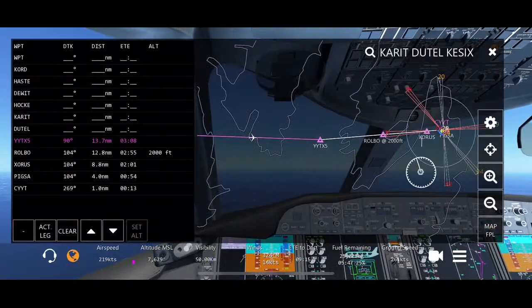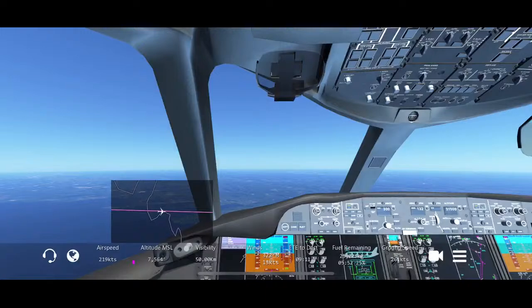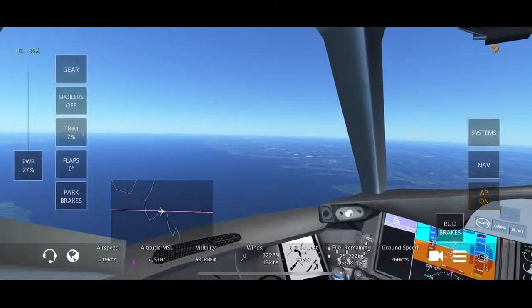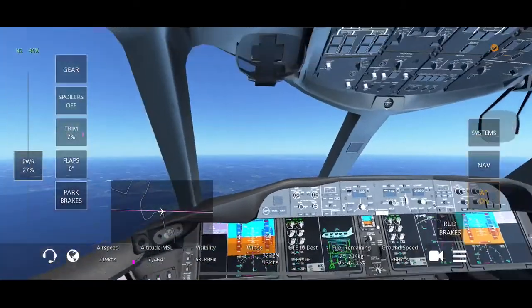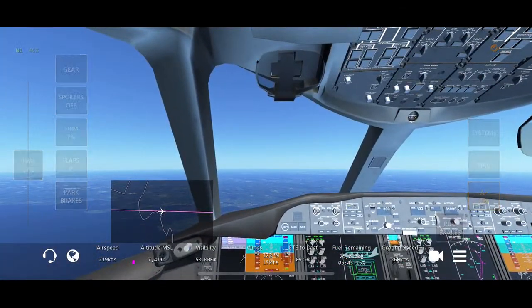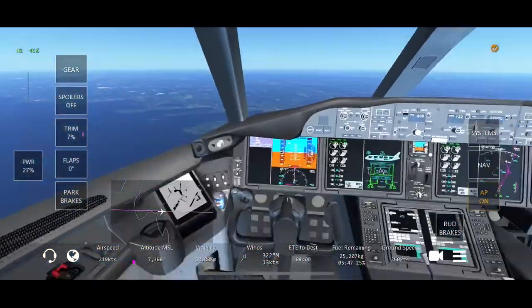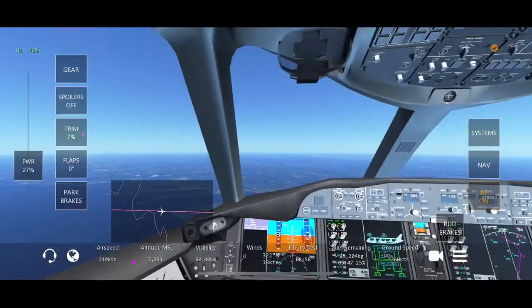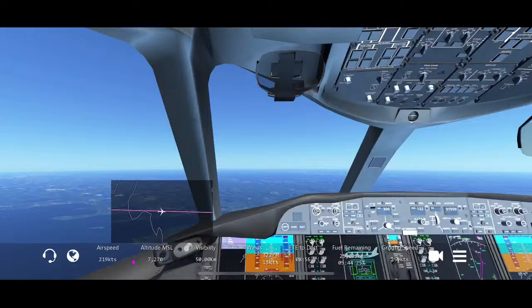Airport not in sight yet. Still too far away. CRJ is so bad. It sucks in Infinite Flight as well. Well, I guess Infinite Flight did a proper representation of the CRJ because you can't really butter here, and you can't butter in real life. I've seen CRJs butter in real life, but it's a little bit of a hard landing. Slightly.